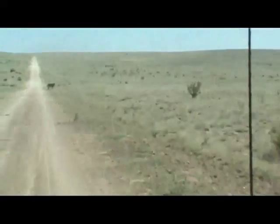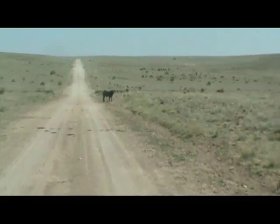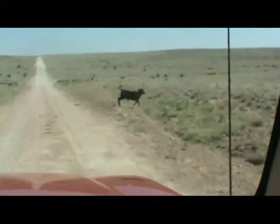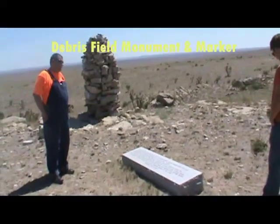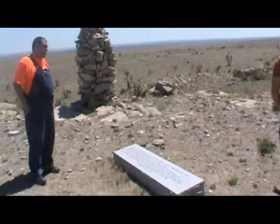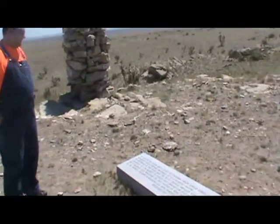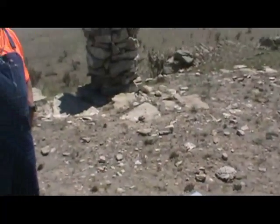They even occasionally attempted to block our path, but we were wiser than them. And they certainly kept us out of the natural gas compressor station, which is clearly. In July of the year 1947, a craft of unknown origin spread debris over this site. Witnesses would report materials of an unearthly nature. In September of the year 2002, the Sci-Fi Channel brought scientists from the University of New Mexico to search this ground for evidence of that fateful night.